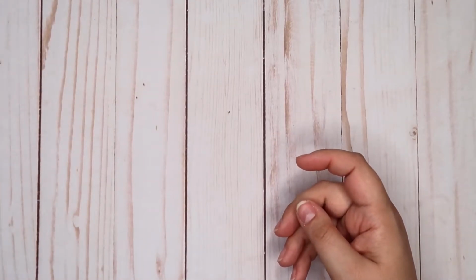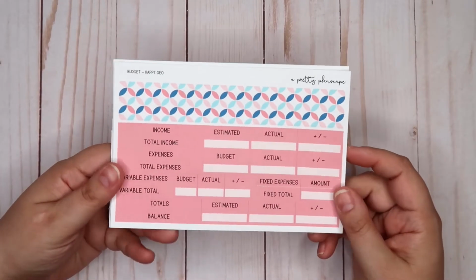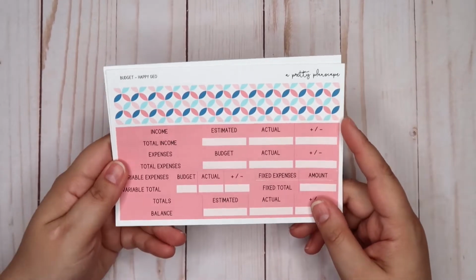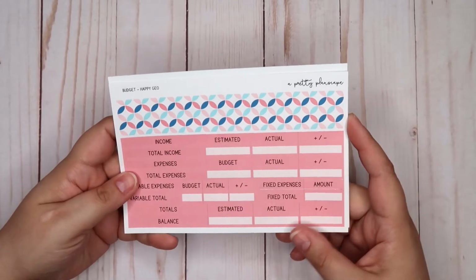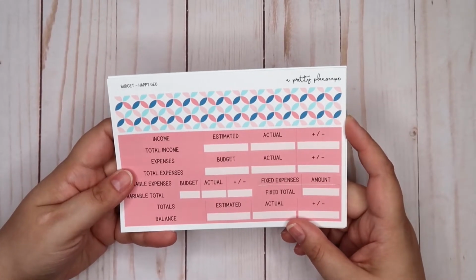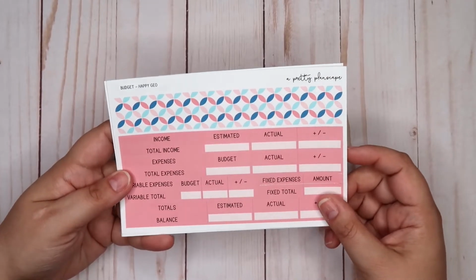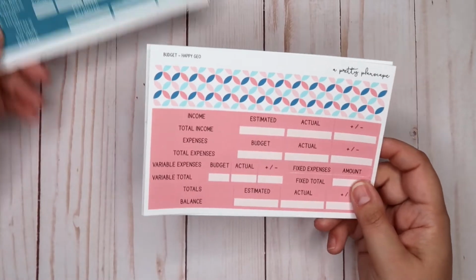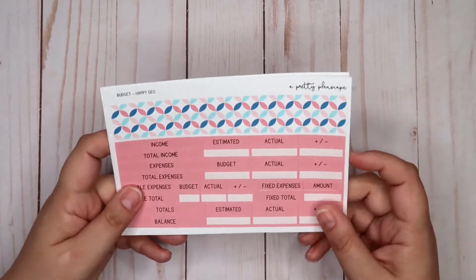The last one we have is called Happy Geo, and this actually wasn't the artwork that I was planning to use this month for my 3rd kit, but I realized that all 3 of the ones that I had chosen were floral, and I wanted a different kind of option. This one actually turned out to be kind of a toss-up for me between which is my favorite between these 2. I still think it's Alice's Garden.